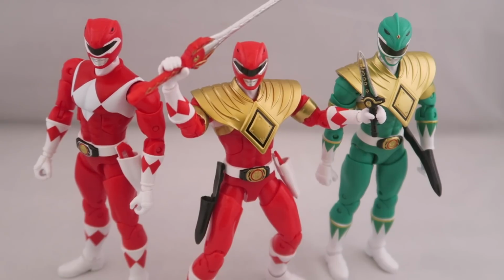I think that this will probably be one of the figures we get at least semi-early on because it's a pretty famous form. We've gotten lots of variations of Armored Red Ranger over the years. So yeah, unless you want to collect all the variants or are a completionist, I can recommend skipping this one and just waiting for the Legacy line, or tracking down or pulling out one of your other versions in the meantime to tide you over.